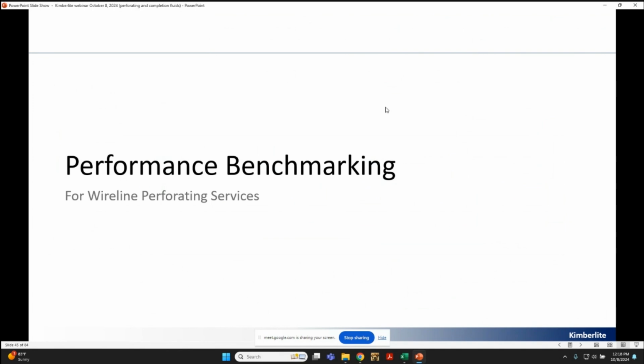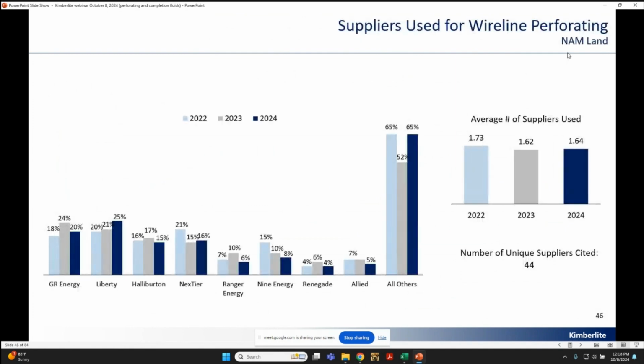Diving into the wireline perforating market and the customer reviews and the competitive dynamics, we asked the oil and gas operators in North America land, who do you use for pump down wireline perforating? What we find is that the North America land operators, on an open-ended, unaided basis, cited 44 different suppliers for wireline perforating. Naturally, there are several options for the oil and gas operators to use for wireline perforating.